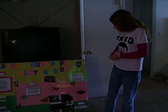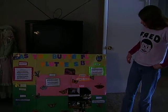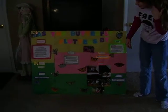And you can see here I've got some pictures. This is me with a garden that turned out to be a fiasco. And these are some of the little seedlings. They didn't grow much bigger than that.